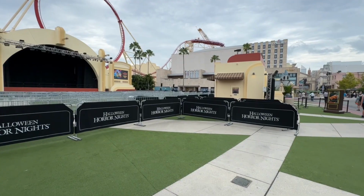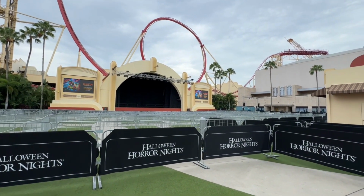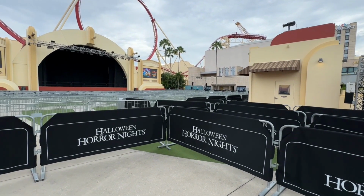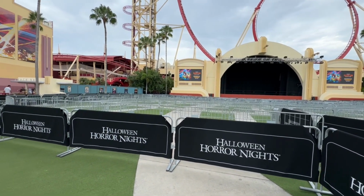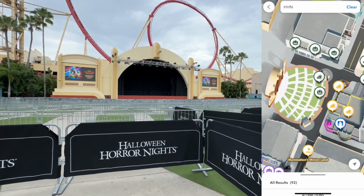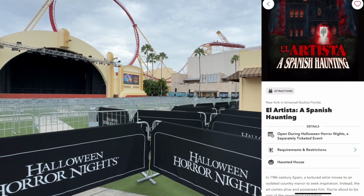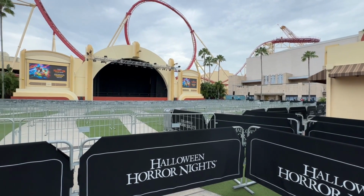A queue has also been set up here in front of the Music Plaza stage. And this is usually one of the big IP houses that comes in this way, but the house locations can be seen on the park map in the Universal Orlando app now, and it looks like this is going to be El Artista. So it's really interesting that this house is sort of the key to this year's event, and is even being treated as if it's going to have a very long queue.